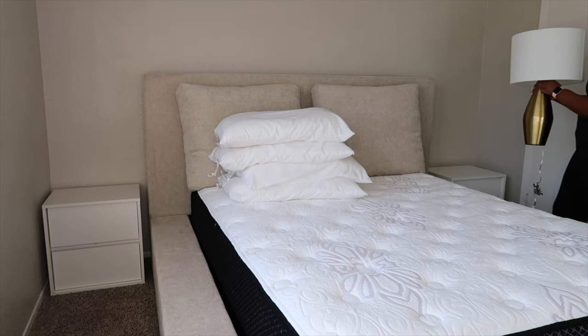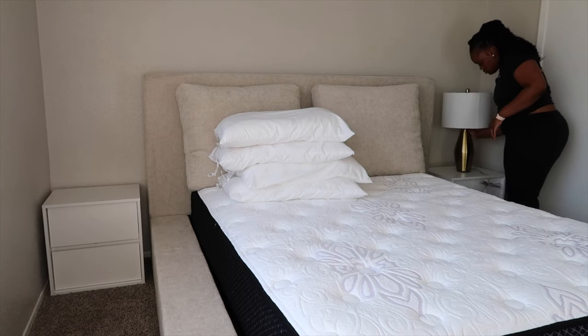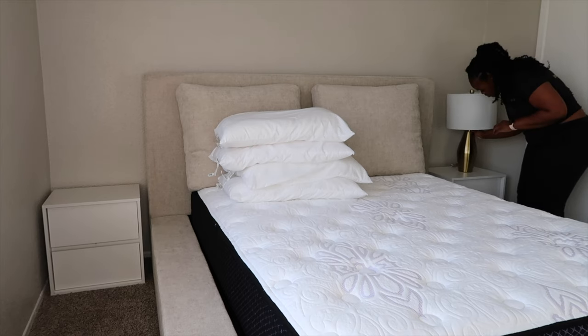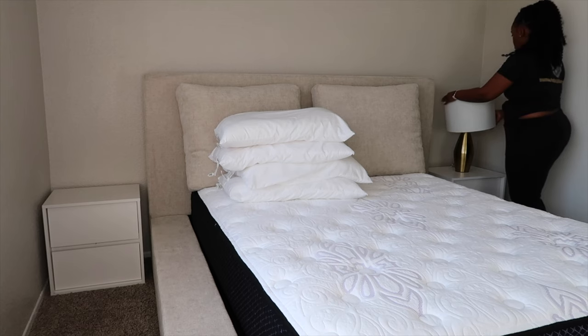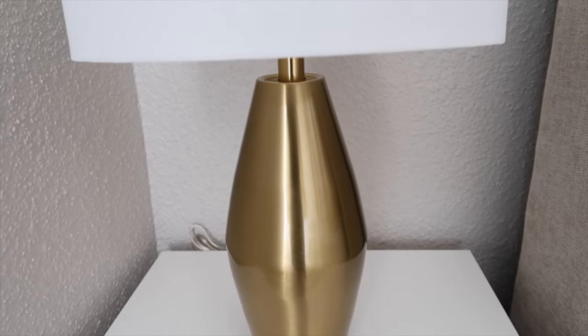I will say one of the lamps did come defective, but they were super helpful in getting me a new one. I alerted them Thursday night that I was missing the harp and finial, the piece on the inside that holds the lampshade. And you guys, by Sunday, they sent me an entirely new lamp. So technically I have three lamps, even though one is defective. So yeah, guys, I absolutely love them. It just adds a lot of value to the space, and the space looks a lot better with those lamps.